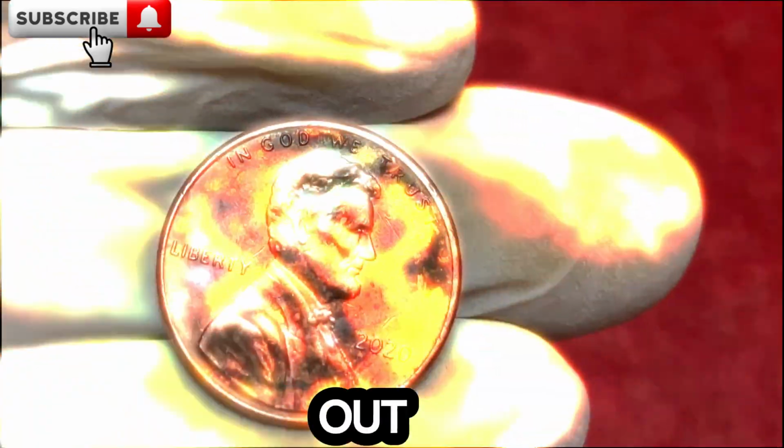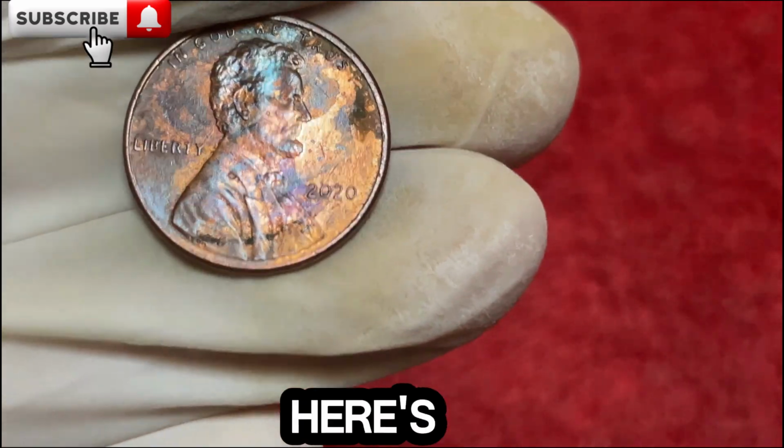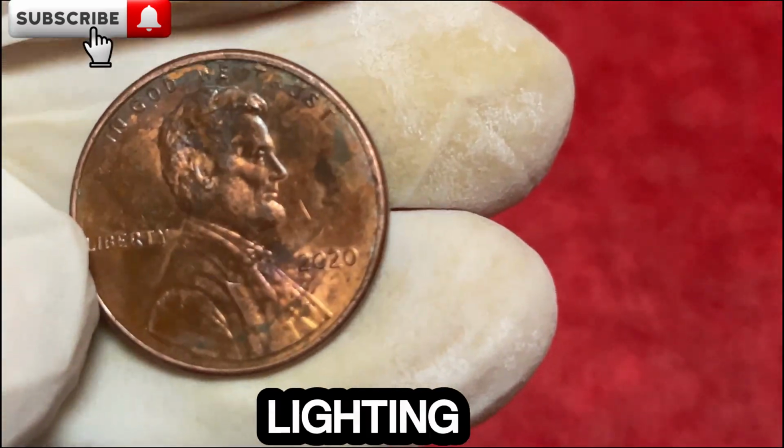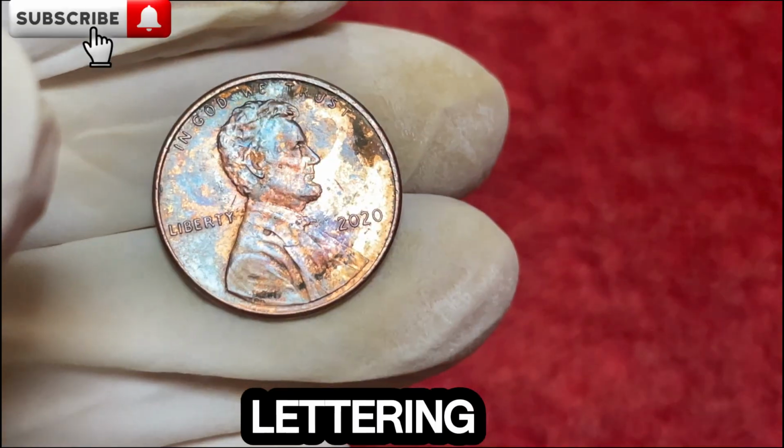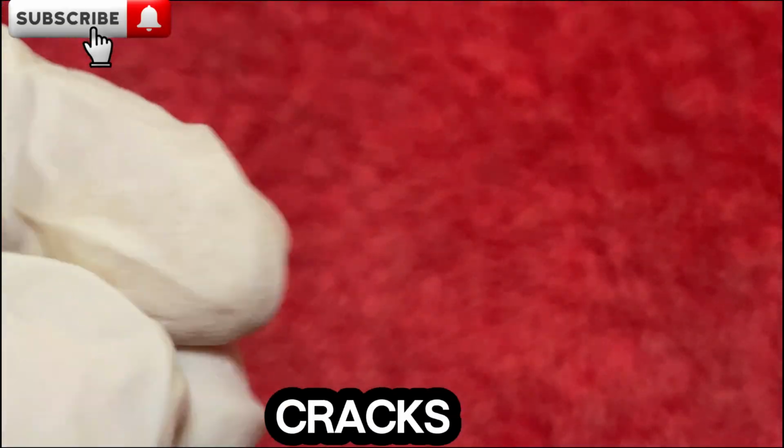If you want to find out if your 2020 penny is valuable, here's what you should do. Inspect it under good lighting with a magnifying glass or digital microscope. Look closely at the date, lettering, and edges for doubling, cracks, or misalignments.